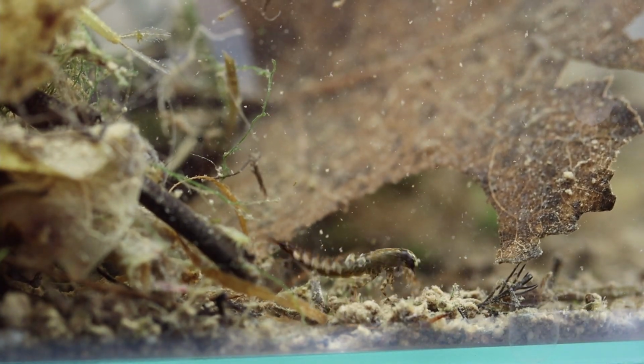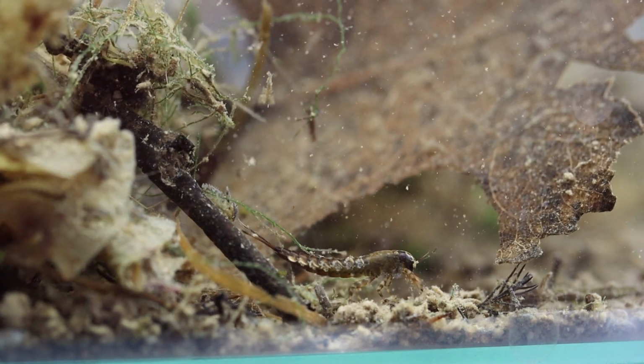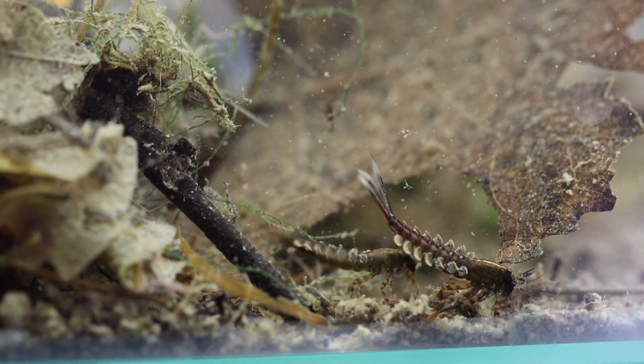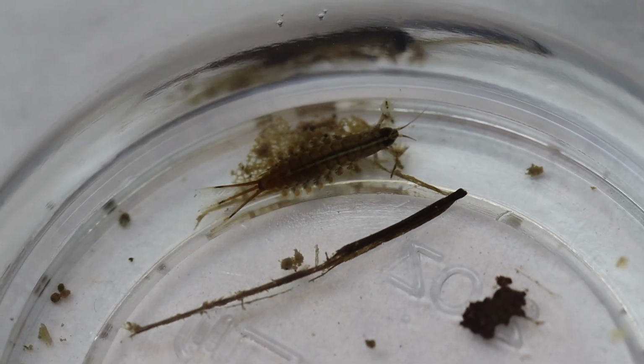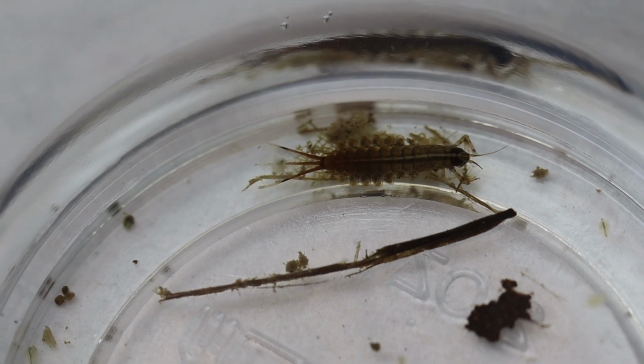This is a minnow mayfly. They're much more adept at swimming and are able to cling to aquatic vegetation due to the shape of their legs. Both of these species have gills along the side of their body, and you can see them moving to increase the water flow across the gills. These are both species that need to live in oxygen-rich environments.